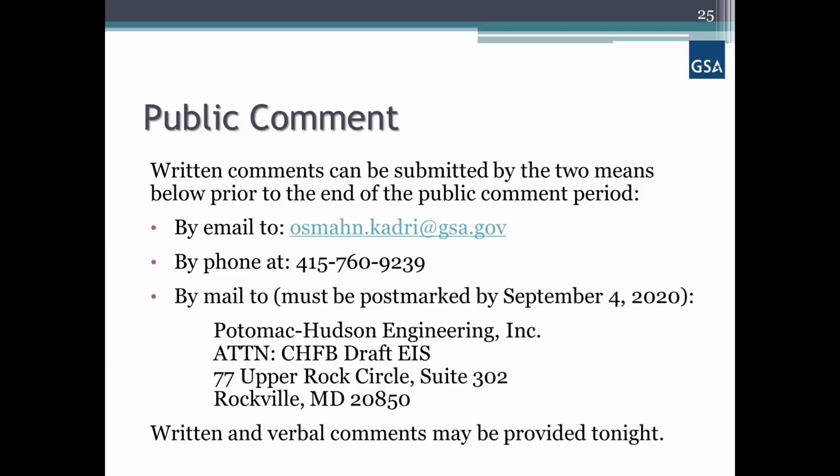If you would still like to mail a hard copy letter, it needs to be postmarked by September the 4th. And since we are in mandatory telework, and I'm not sure we'll be back before that date, it can be sent to the contractor team, to Paul at Potomac Hudson Engineering at 77 Upper Rock Circle, Suite 302 in Rockville, Maryland. The written and verbal comments that are provided tonight will, however, go into the public record and be considered in the preparation of the final EIS.